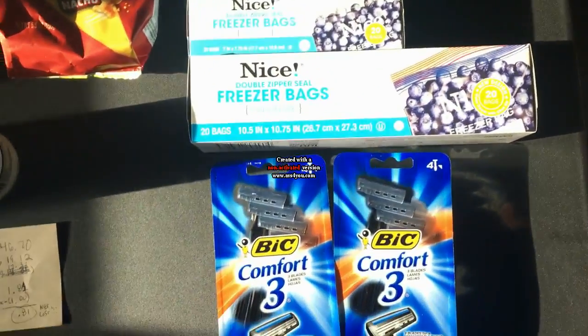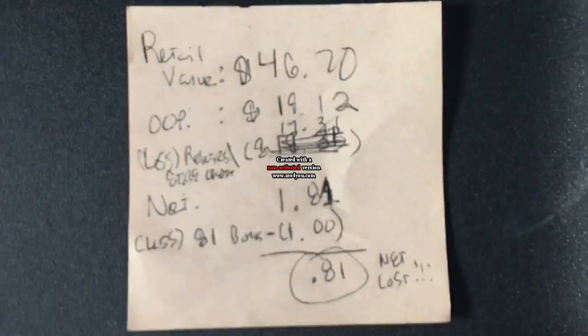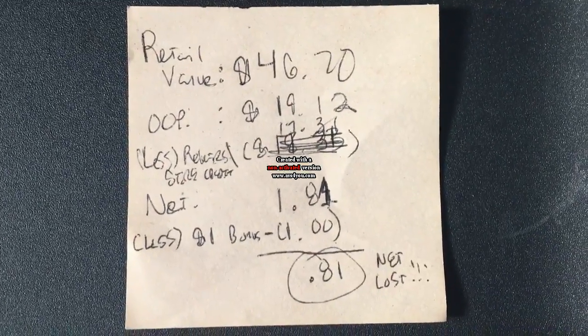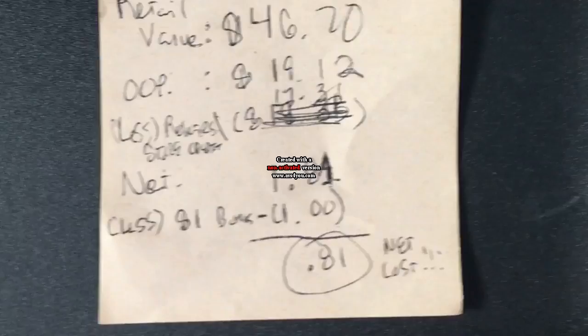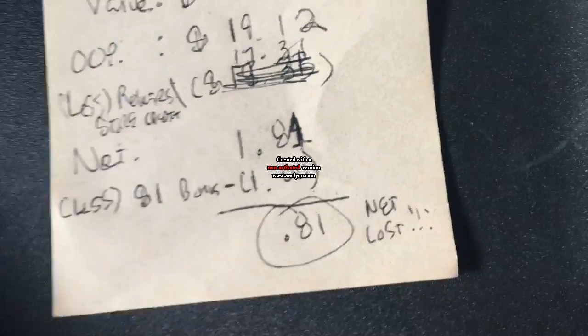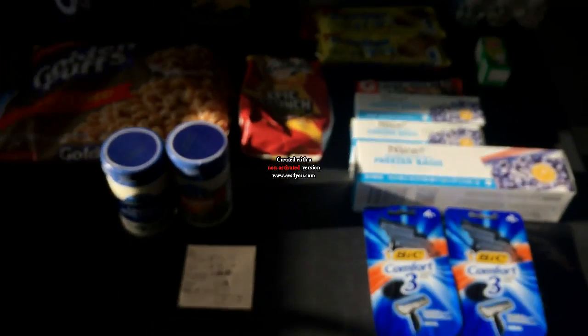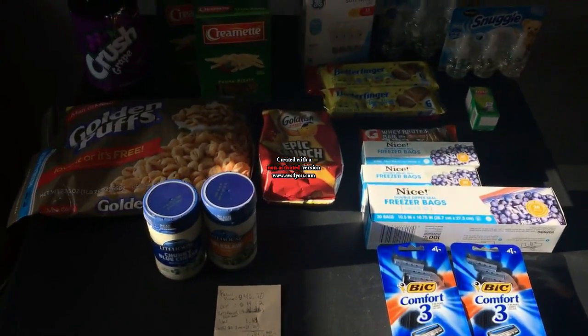So let me give you net cost, and then I'm going to talk about why I'm not so sure I'm going to keep doing WAGs. But retail was $46.90. Out of pocket was $19.12. After using my 5,000 points and my store credit, it was like $17.31 off. Net was $1.81. I got the dollar level 1 bonus, so it was 81 cents for all this stuff with my Ohio tax. Can't go wrong with 81 cents.